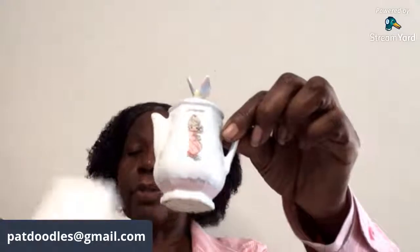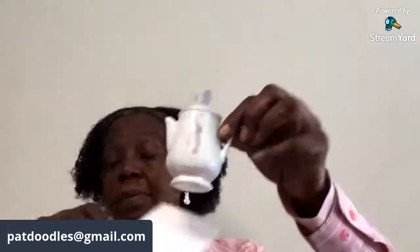And we have this little teeny teapot. It holds spices. This one says cinnamon, and it's Precious Moments. So of course it's by Precious Moments, 1995. And this is $3, and it's number 55. I'm for Sue. This is number 55. Sue got the bell also.